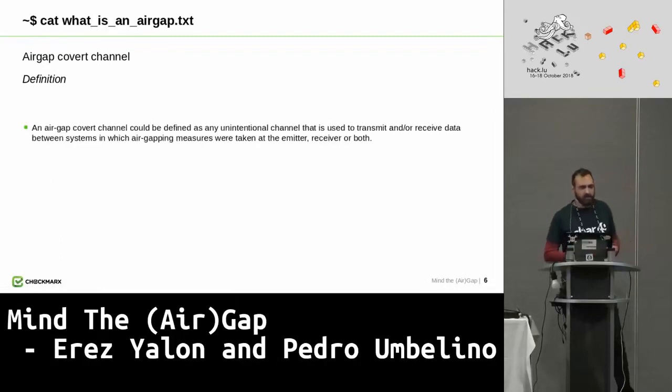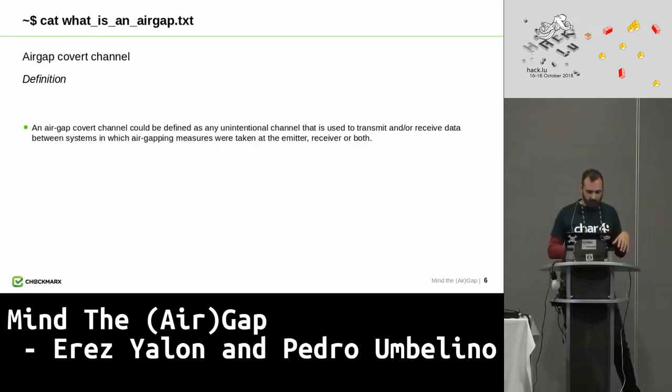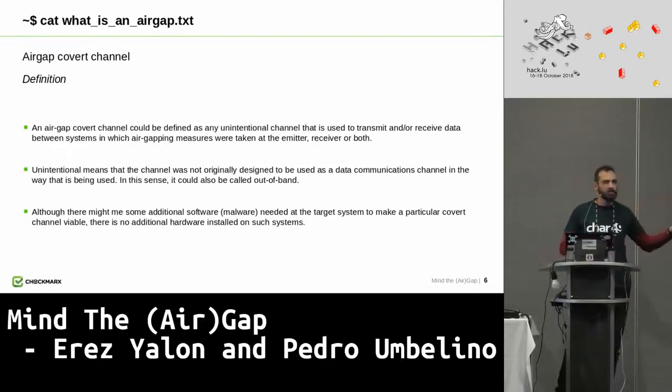So a covert channel could be defined as an unintentional channel that is used to transmit or receive data between systems in which AirGapping measures were taking place. So what I mean by unintentional is that the channel was not originally designed to transmit or receive data, but it's still used in that way. Although there might be some additional software needed at the target system, usually there are no hardware modifications at all. It's not like to bridge an AirGap that an attacker goes and plugs in, for example, a USB Wi-Fi card and then it bridges the AirGap like that. It's kind of a cheat.